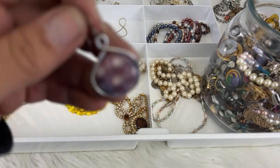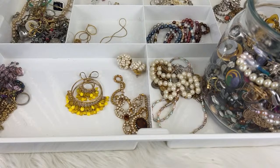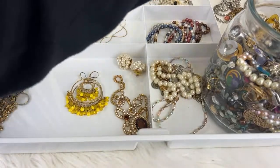They stopped doing it here. Like I said, they don't even sell jewelry half the time in most of the places. Very few thrift stores sell jewelry. And there's a lot of jewelry people in my area, and some of them aren't very nice.